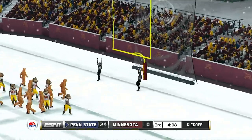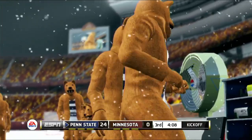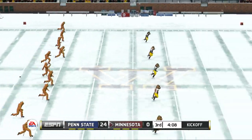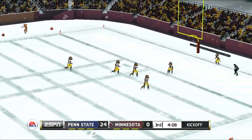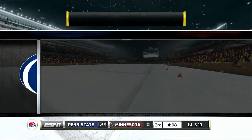He splits the uprights with the extra point. They line up to kick this one away. He sends this one deep. This one's going to be down in the end zone for a touchback.